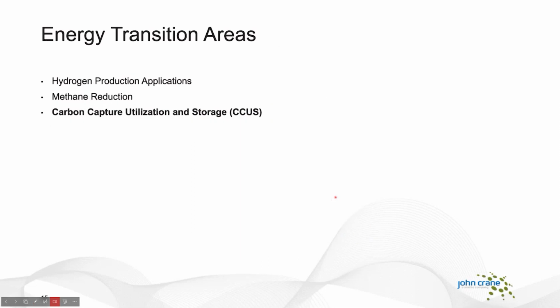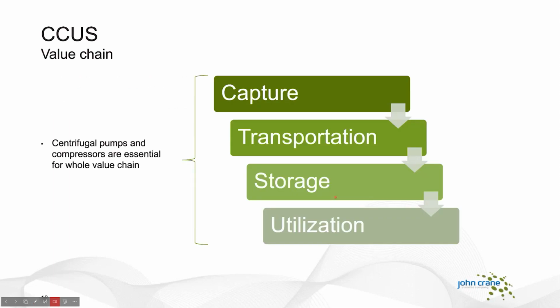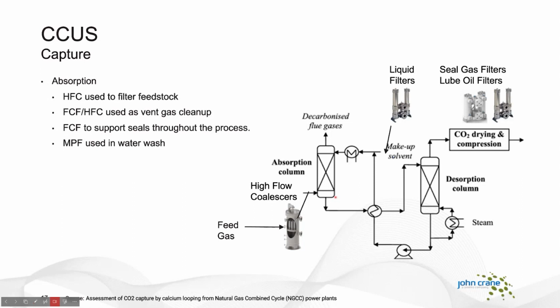Next, we'll discuss CCUS, or in other words, carbon capture, utilization, and storage. Along the carbon capture value chain, we have many opportunities to supply filtration. Pumps and compressors are used at every level of the value chain, and they need filtration to perform efficiently. Specifically, however, there are many opportunities for filtration during the carbon capture process.